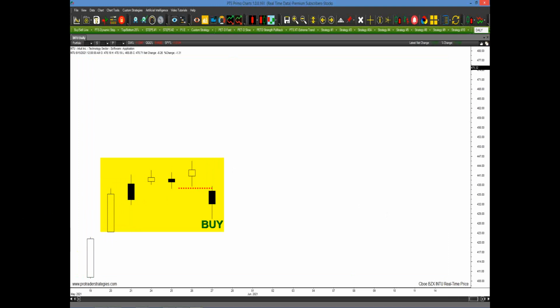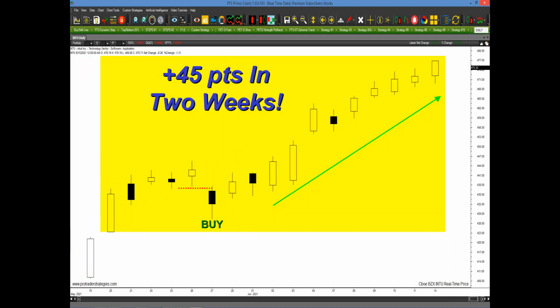So that was a buy setup. So where most traders would have said, I knew this wasn't going to work, you basically gave away 45 points in just 2 weeks. Okay? Remember, overthinking is what kills your trading.